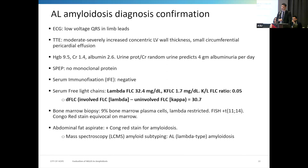Her ratio is suppressed. If you want to flip that, as hematologists we often think about the DFLC, the difference between the involved light chain, which in her case would be lambda, minus the uninvolved. If you subtract those two, it's 30.7, so that's very high. Her bone marrow biopsy was done. She has a plasma cell dyscrasia, 9% lambda restricted. Our FISH is positive for one of the most common cytogenetic abnormalities we see in amyloid patients, which is a rearrangement of the 11th and 14th chromosomes.